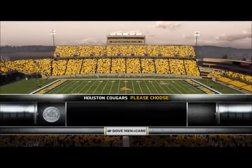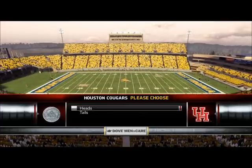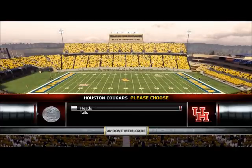It's only been around since 1980, but Mountaineer Field in Morgantown has already developed a reputation for being one of the rowdiest places in college football.